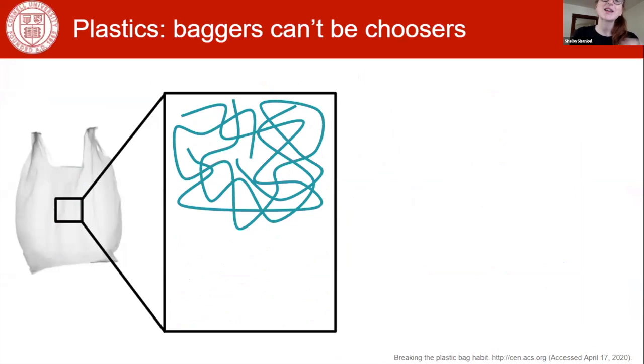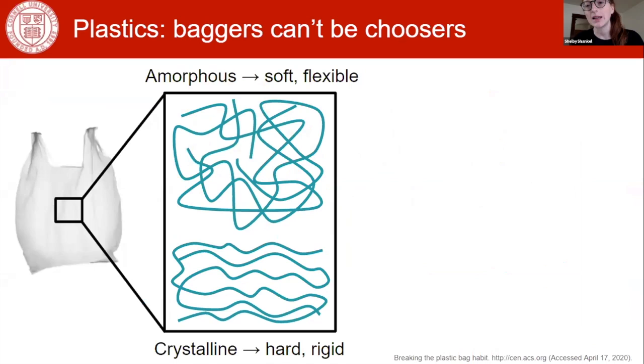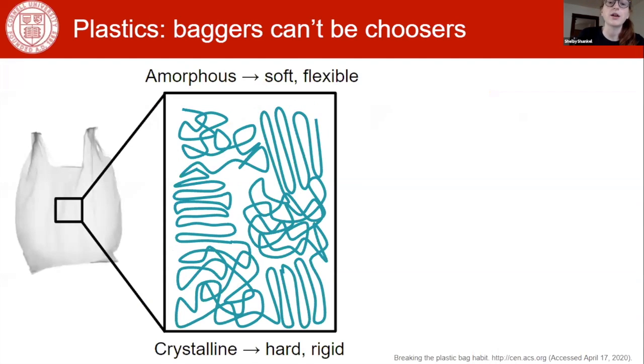There are multiple chains, and this creates regions that are called amorphous and give us soft or flexible plastics. And if the chains are more ordered and in line like this, more like bricklaying, this is called crystalline and gives us hard or rigid plastics. And so in reality, plastics are usually a mixture of these, where there are amorphous regions next to crystalline regions next to more amorphous regions. The amorphous regions give plastics their really great soft, flexible qualities, whereas the crystalline regions give their toughness. So you have a plastic bag that's really nice and flexible, but can also hold all of your groceries.